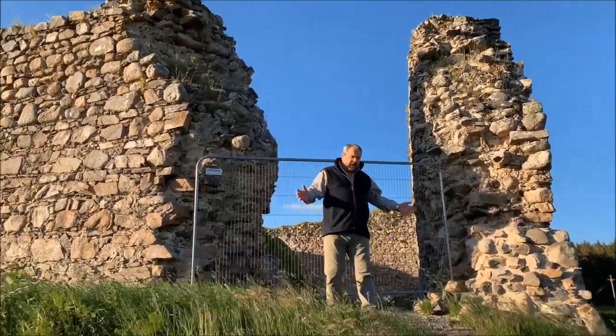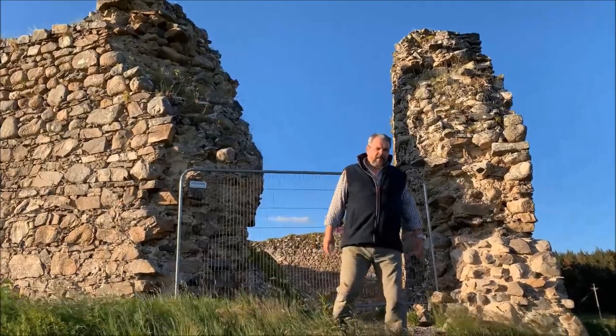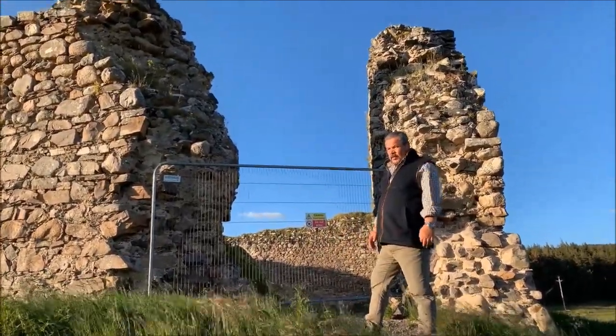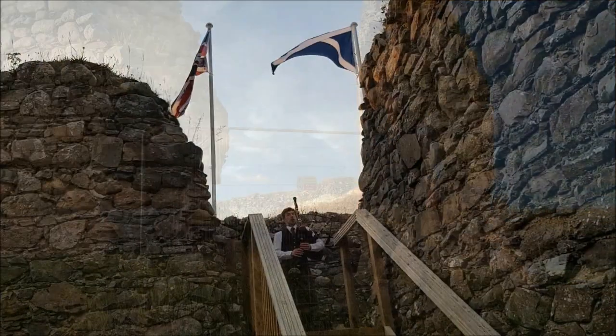Not interesting in itself as a hole, but interesting because I think Robert the Bruce did it. Robert the Bruce, who went on to become King of Scotland.